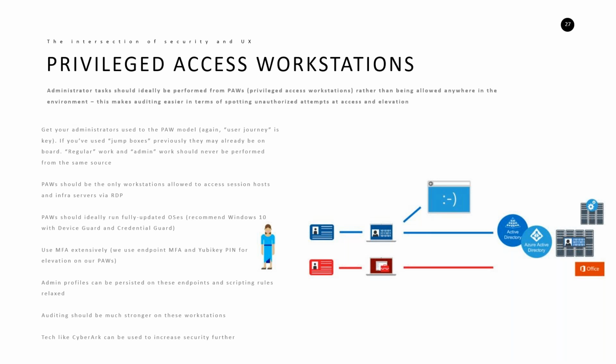A lot of them get them running Windows 10, which has got Device Guard and Credential Guard. Some of the high-value ones that I've seen have extensive use of MFA on them. So for instance, when they come to log on to this workstation, they get endpoint MFA presented to them. They have to present a code from their mobile phone or respond on a mobile phone. But also when they then elevate within that session, they had a YubiKey for elevation as well. I know this is going down a bit of making your admins work harder, but that's why I said you need to get them used to this idea of doing their normal stuff on their normal workstation and their privileged things on what's called a privileged access workstation.